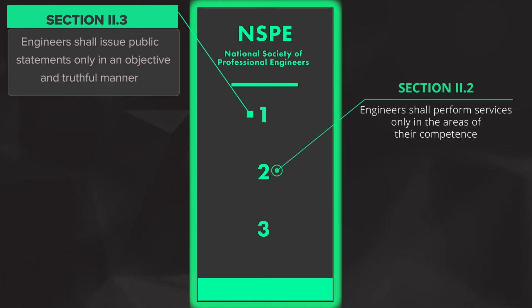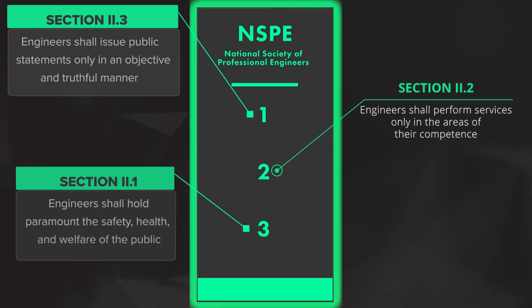Engineers shall perform services only on areas of their competence. This clause was being consistently breached due to the lack of training for any emergency scenarios. As a result, none of the engineers were competent to handle a disaster situation. This leads clearly into the final and possibly most important clause being broken.